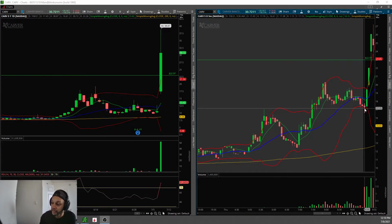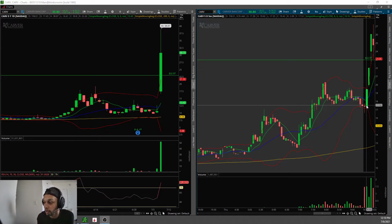CARV actually dipped, but then formed a bottoming tail bar, and we initially called this long. I saw CARV on one of my other charts dip below 17.50, form a bottoming tail bar, and then once it hit 17.80, I called for a long.